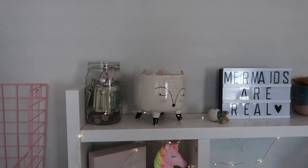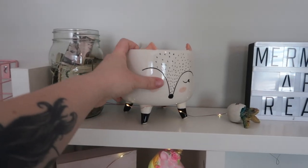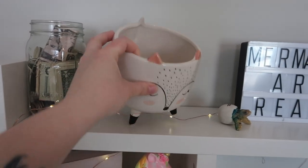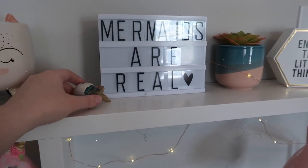Along the top of this, she's got her coin jar. She collects all her money in there. This is from At Home, and I think she's got little paper clips or something in there. This she got from like Five Below. This is when we went to Cape May Zoo.